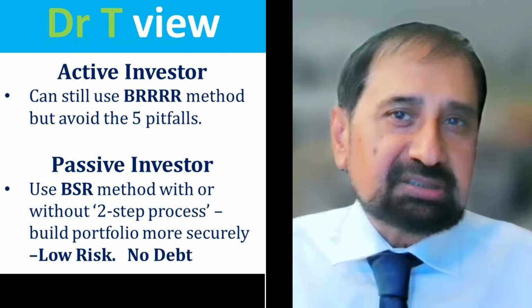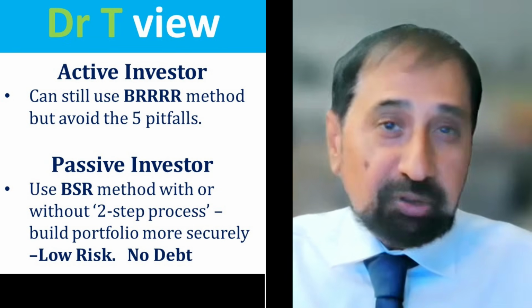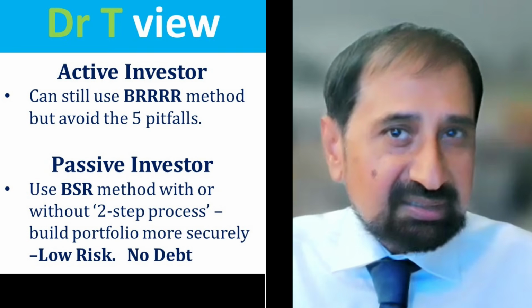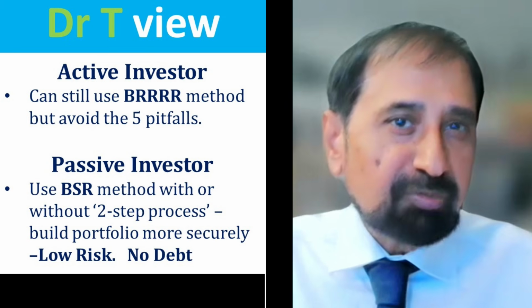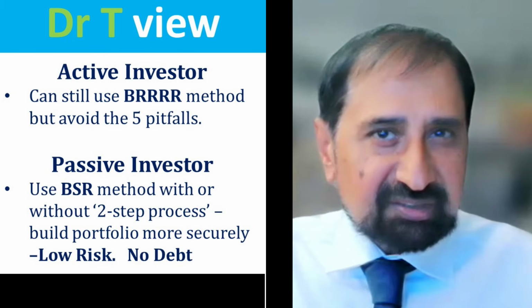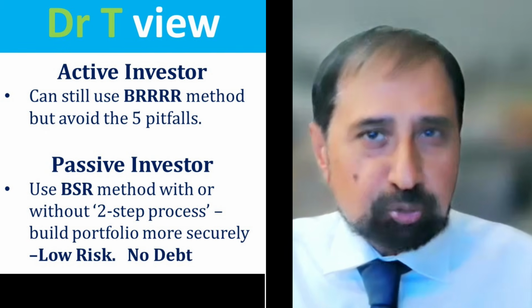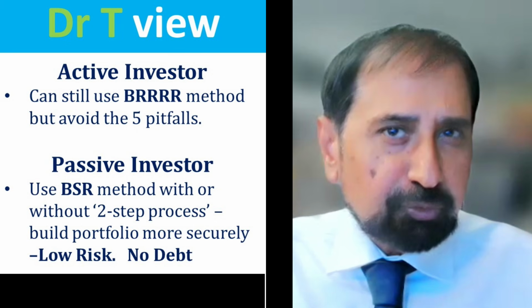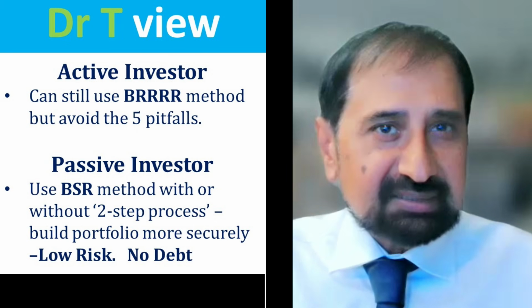So which method is best to build a portfolio of properties? My personal view, if you're an active investor doing things directly and can use mortgages, then the BRRRR method can still work for you, providing you avoid the 5 pitfalls. If you're a passive investor or not living locally, then use the BSR method with or without the 2-step process and build a portfolio more gradually without taking any risks or building debt.